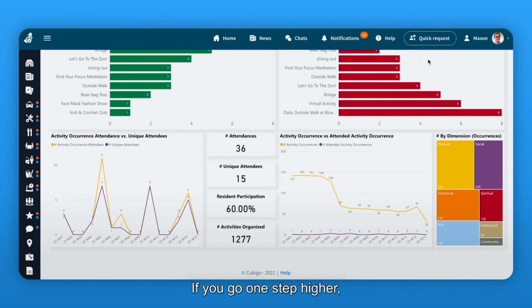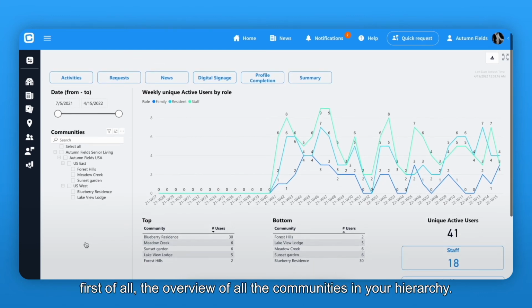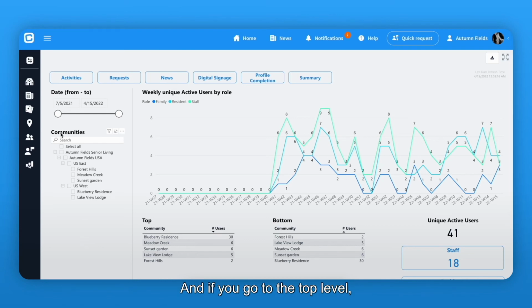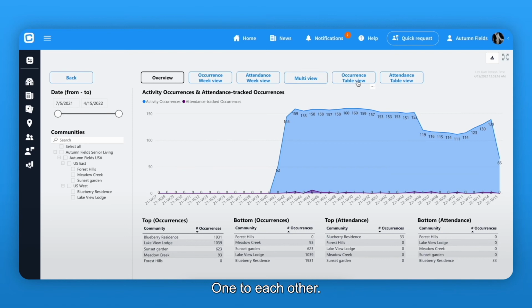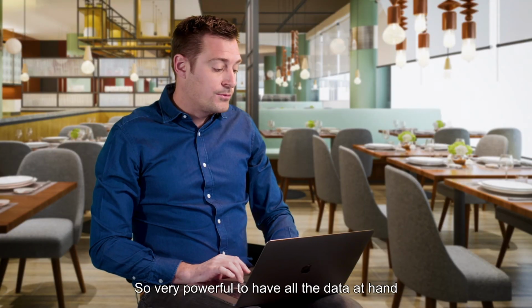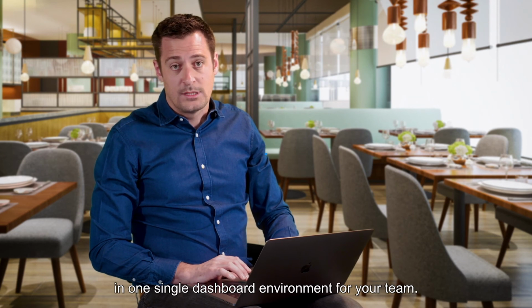If you go one step higher, you come to the corporate level, where you have first of all the overview of all the communities in your hierarchy. And if you go to the top level, you can benchmark your communities one to each other, see what works well in the community and how they relate on the different metrics. So very powerful to have all that data at hand in one single dashboard environment for your team.